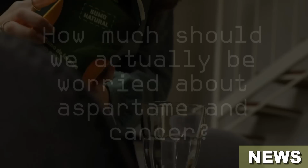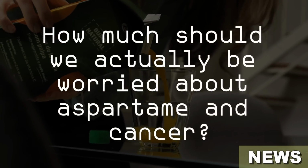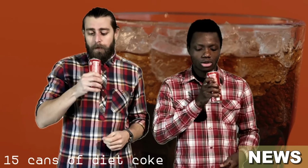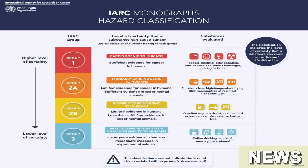And now you may ask, how much should we actually be worried about aspartame and cancer? Well guys, in my opinion, not a whole lot. You see, according to this new research, you will need to consume a lot of aspartame per day to be at increased risk for cancer. They talk about 2.8 grams of aspartame per day, and that's what you will get from 15 cans of Diet Coke.